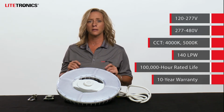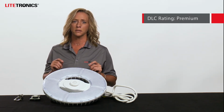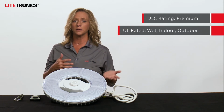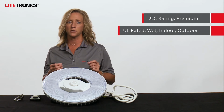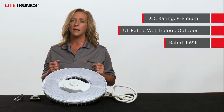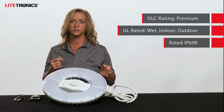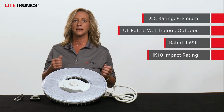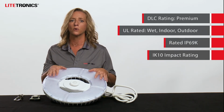The High Bay PL is a premium quality, durable product that is DLC premium listed, helping you capture rebates available in your area. It's UL listed for wet locations to easily accommodate interior or exterior applications. The IP69K rating protects against ingress of dust and high temperatures as well as high pressure water. It offers an IK10 impact rating, which is the highest available rating for protection against mechanical impacts.